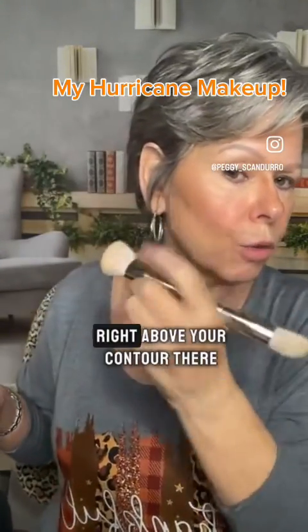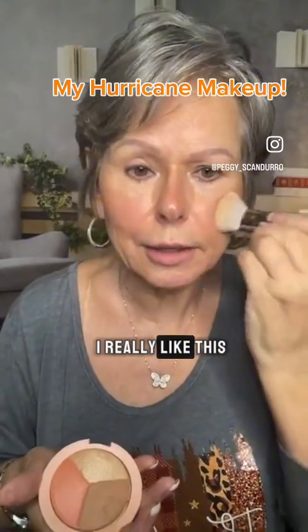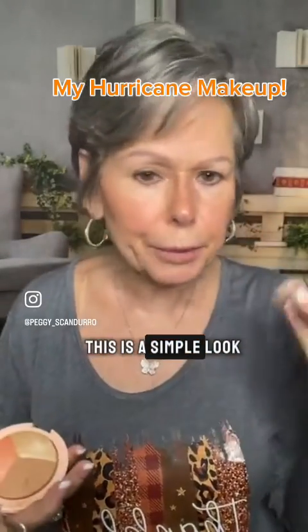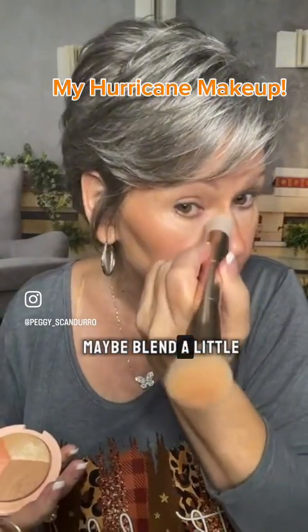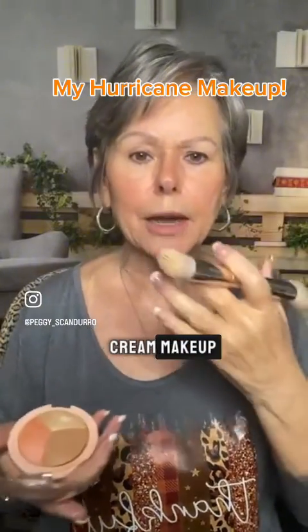And your blush goes right above your contour. There. I really like this. This is a simple look. Maybe blend a little bit more right here. This is such a simple look with the cream makeup.